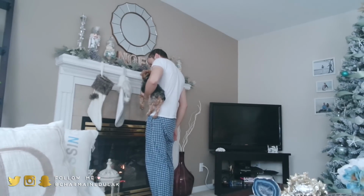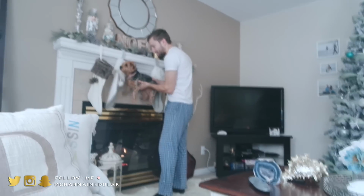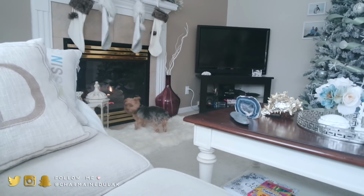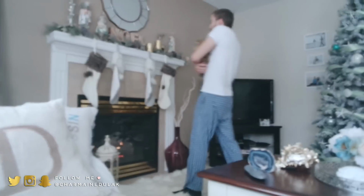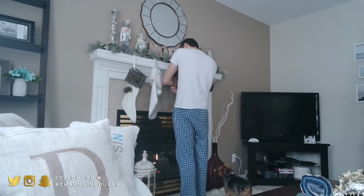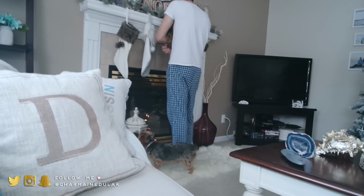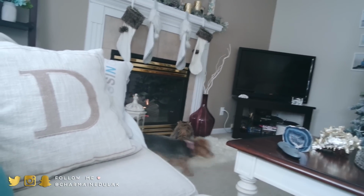Hey, Charmaine. Yes, Charmaine. Sushi, is it really hot up there? I think she likes it though. Sushi, you like the fire? Oh, you're so cute. I think they all like the fire. Sushi loves the fire. Sushi can lay right there on the rug for hours. Even though she's really, really hot, she just stays there. She likes it.